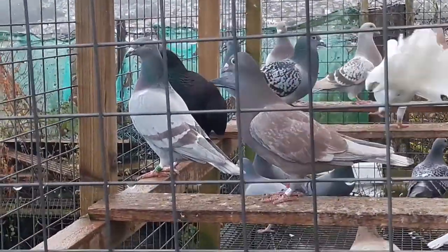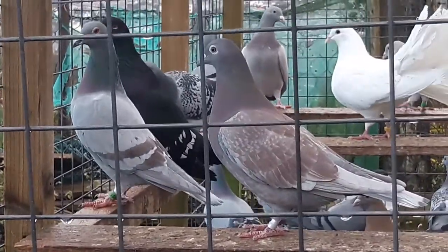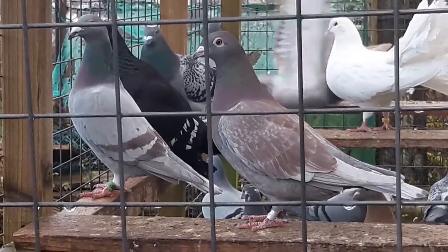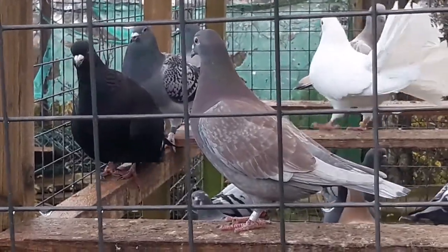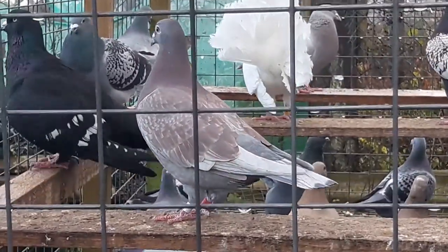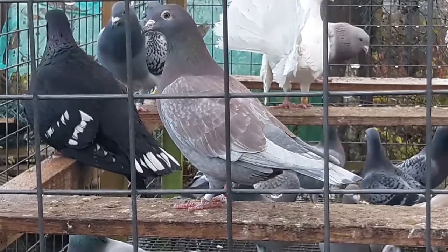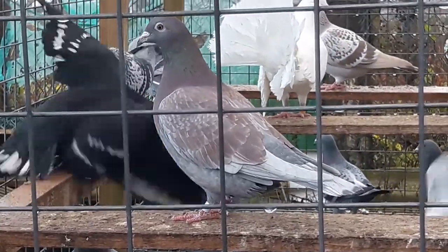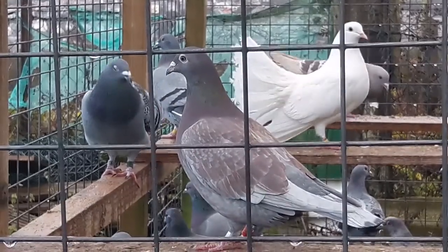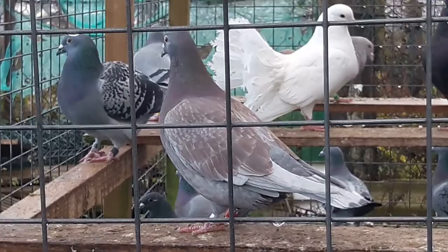Nice indigo bar hen here and an indigo hen. I know that looks like a red checker, but it's not. It's an indigo check. And you can see by the purple casting on the head and the tail ribbon, the ribbon tail with a purple rump. Red pigeons don't have a purple rump, they have a cream or white rump. She's an indigo. I've had about six different colours out of this hen with her mate.